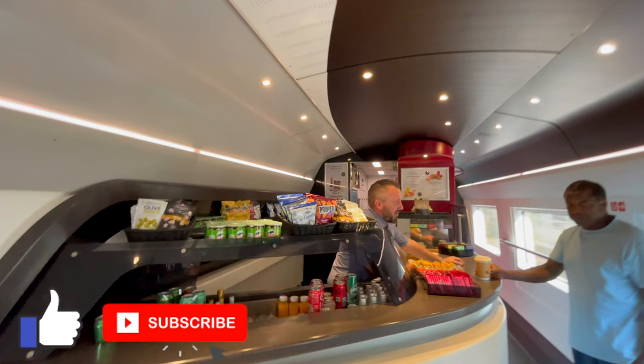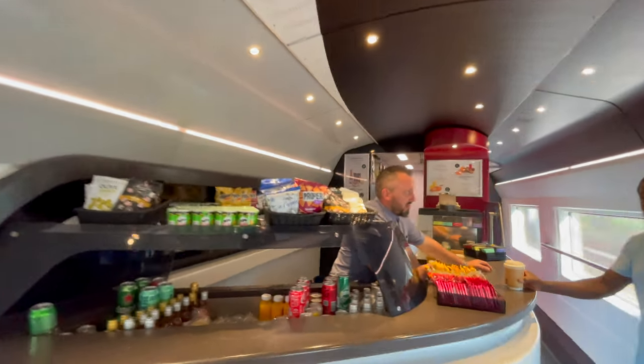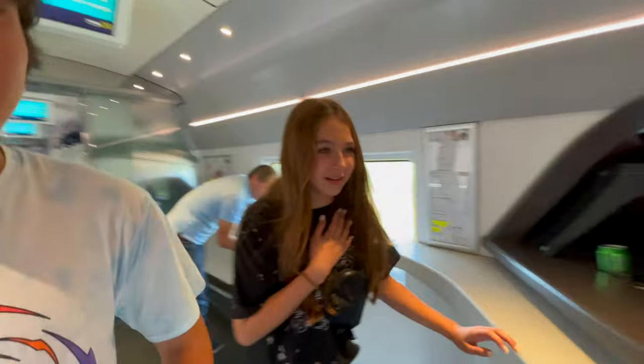The cafe had a large variety of snacks, candy, sandwiches, drinks, beer, and wine. All right, that was a long walk. I completely almost fell on that chair. All right, we made it to the cafe and the train, but that was kind of a bumpy walk.